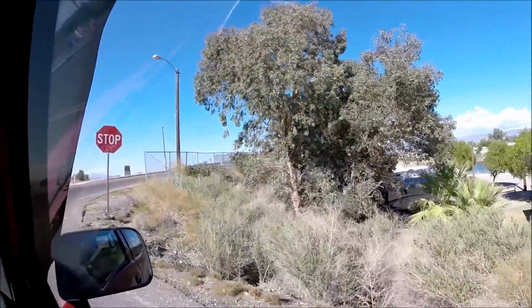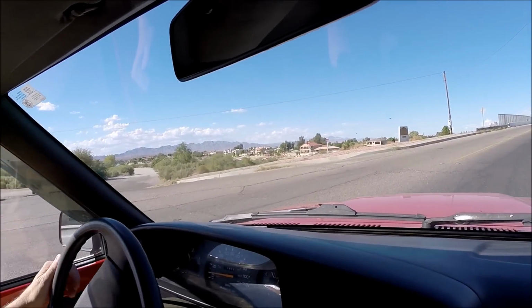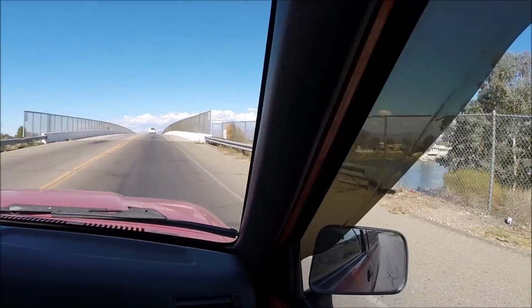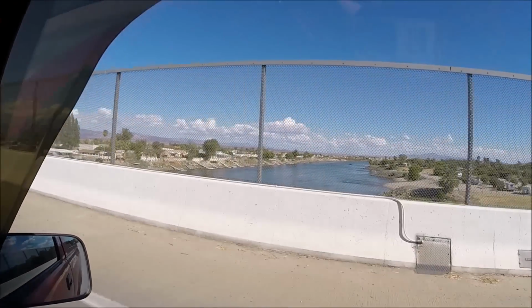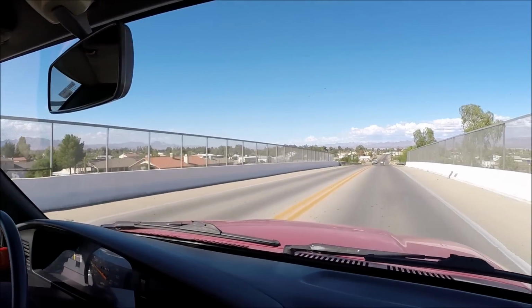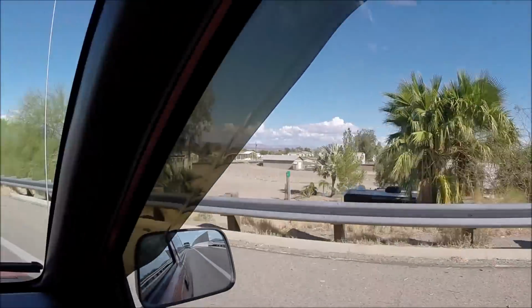That'd be awesome. I'm gonna go ahead and cross the bridge here, cross the Colorado. And these homes over here are in a gated community on either side of the river here, and they all have these beautiful little boat launches, docks and beaches. Yeah. Look at that. It's gonna pass under the bridge. There we go. Yep, speedboat going by.